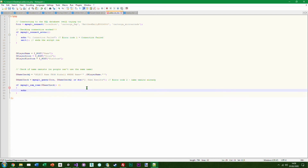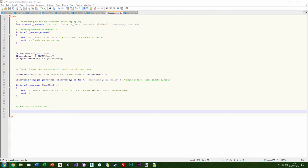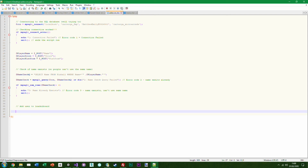Then after that, there's a value for the score, which is an integer, and the last value added, which is something for the cabinet in particular, is the platform. On the arcade builds, there'll be a specific number put into that, so that when you go on the leaderboards, there'll be an icon that corresponds to that number. And obviously, we have other platforms, so there'll be other numbers for those.